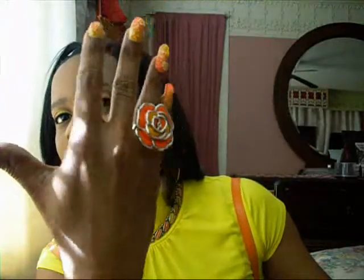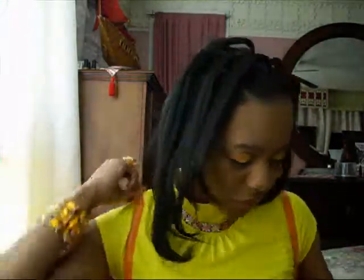So I actually got this at another Beauty Supply House store that I went to. I didn't pay much for it. It was like $2 maybe, something like that. And on this hand, I just got my wedding ring. And that's basically it for the jewelry.